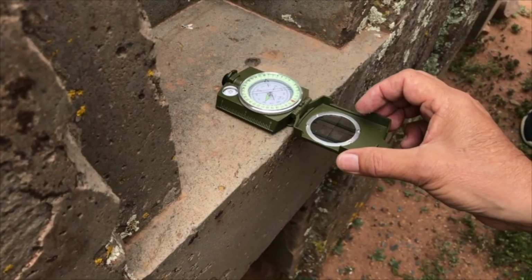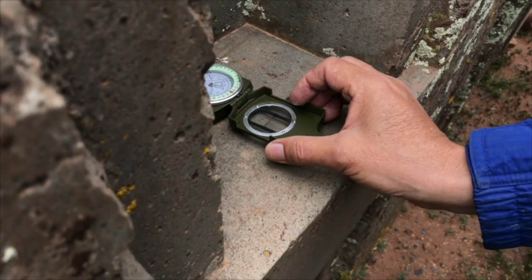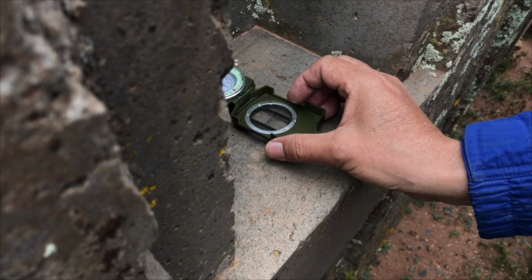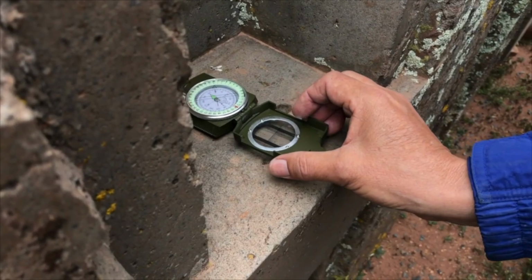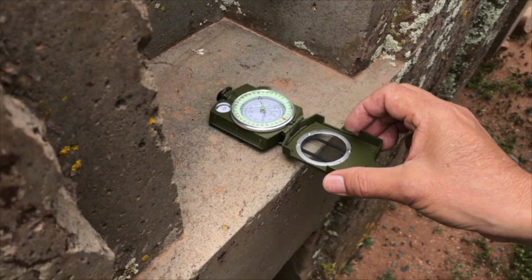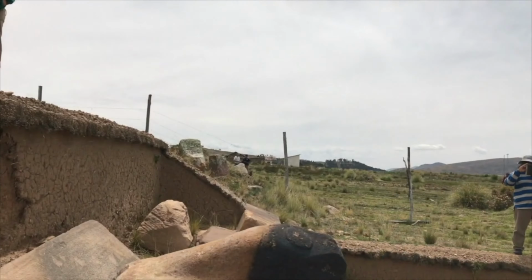We'll also show you magnetic anomalies that are present at Pumapunku and Tiwanaku. I believe this was, to some degree, my discovery, but you'll see here how inside the H block, the compass goes very erratic. We're still trying to figure out what's going on.